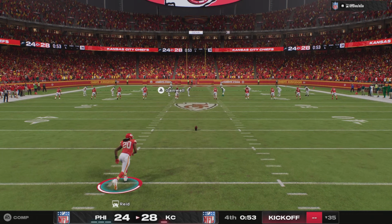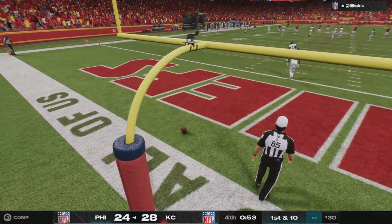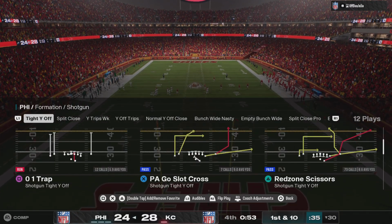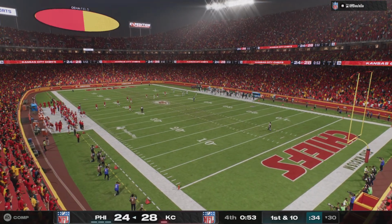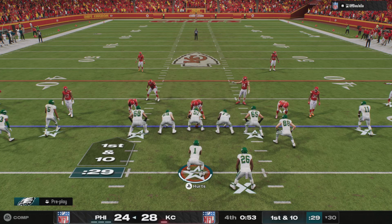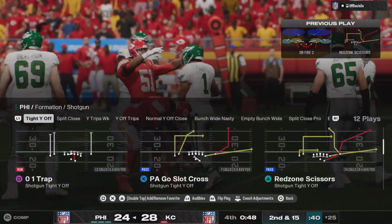a 4-point game. Here's the Chiefs kickoff unit now as they'll send this one away. And no chance to see a return on the dynamic kickoff. They'll move this out to the 30-yard line. Here's 1st down. Back to throw. And he can't get a throw away. He's taken down.